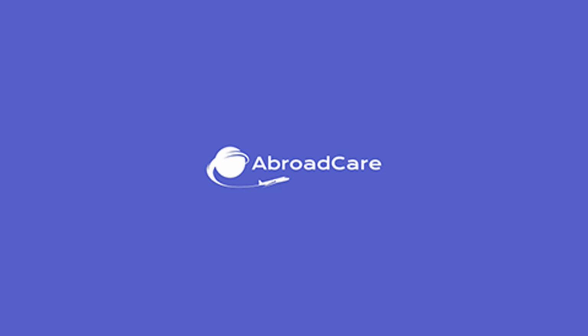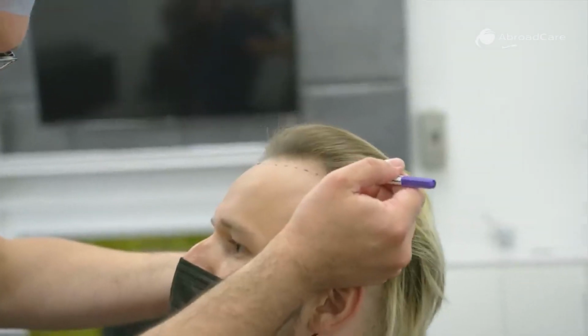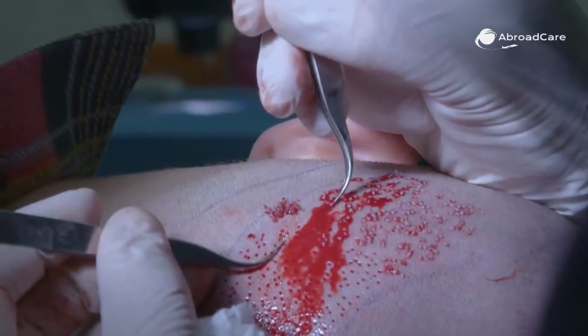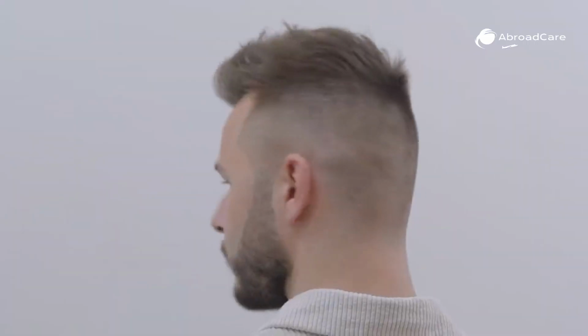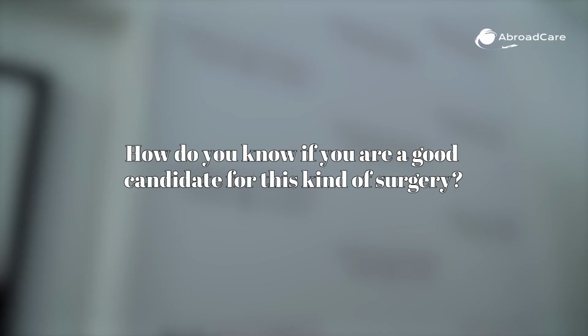Who qualifies for hair transplant surgery and when to start? Hair transplant surgery can be a lifeline for many people, providing boosts to confidence that would otherwise be impossible. But how do you know if you are a good candidate for this kind of surgery?